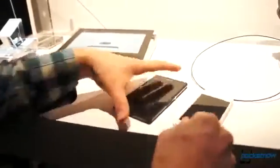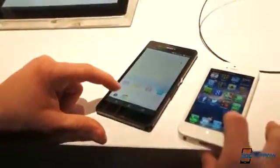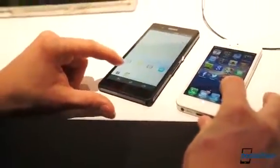Obviously, very different devices in terms of software. We've got iOS here and Android Jelly Bean. Let's do a little bit of a speed test. Let's launch the camera at the same time. 1, 2, 3. Yep, see? A little bit faster on the iPhone 5. Let's do that again. Inconclusive. Let's try it again. 1, 2, 3.